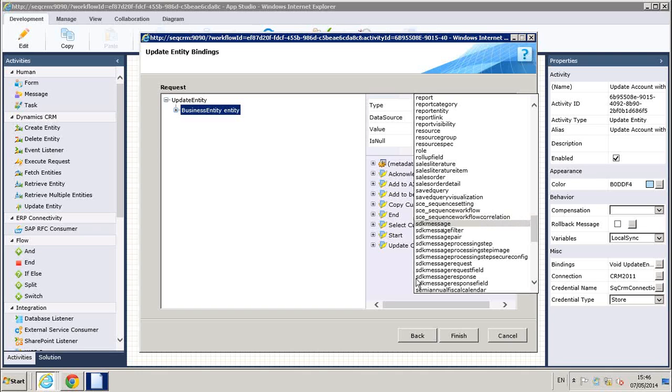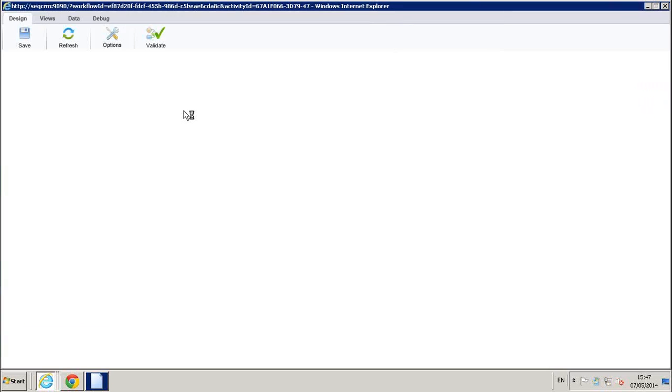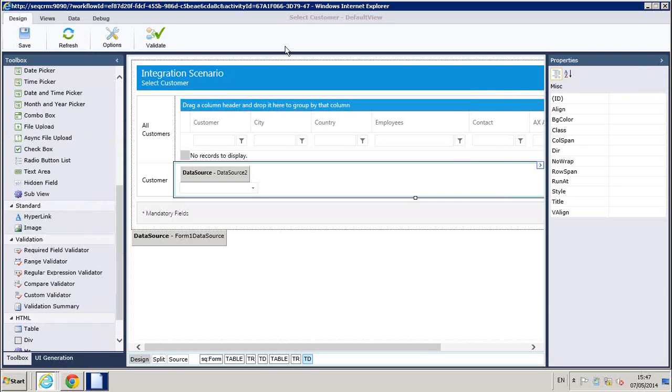On the topic of custom, John is asking, can I add any custom validations on these forms? The answer is yes. You can validate any of the fields on the forms. You can add validation quickly and easily. Down here is our form editor, our UX Studio, which allows you to create the forms. And here we have some validations that we can put on.